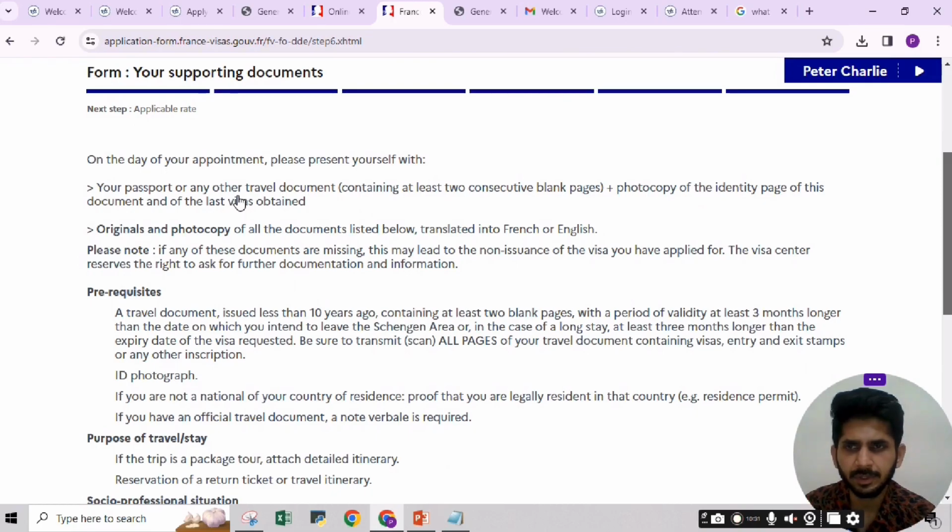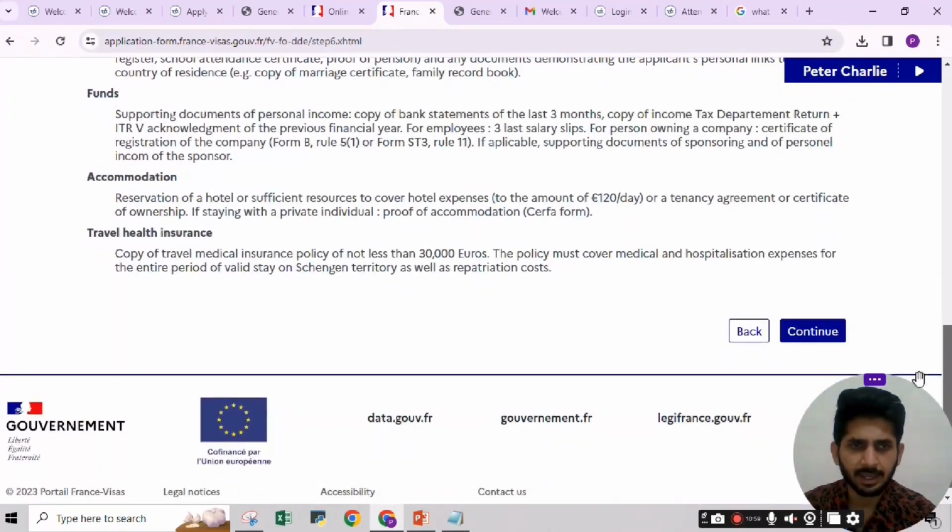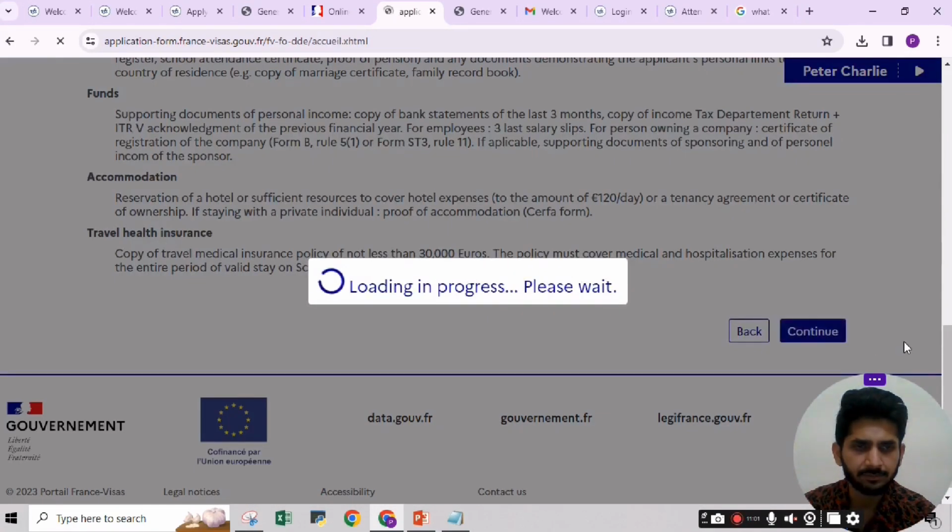Then here some information they are providing to you, like on the day of your appointment, please present yourself with the below documents like your passport, all the prerequisites. So whatever we discussed in the previous video, those are the documents you have to carry. If you have not watched the previous video, just go to the previous video and you can watch it for your reference. And after that you can click on continue.